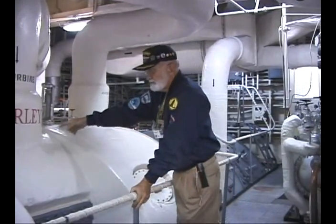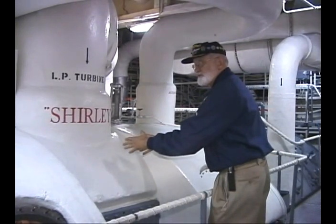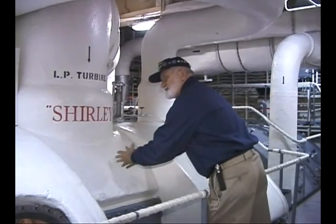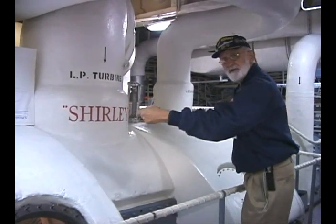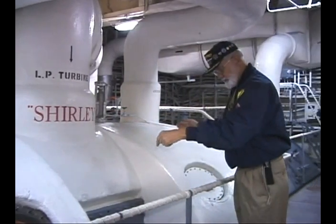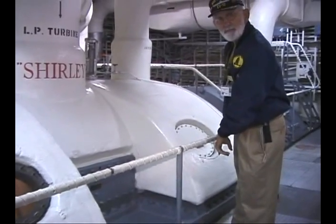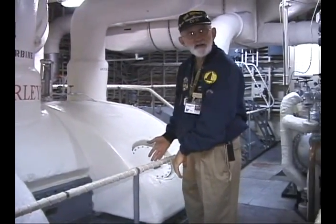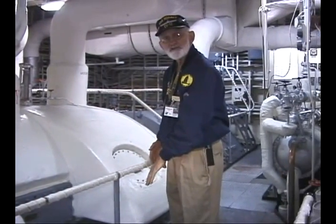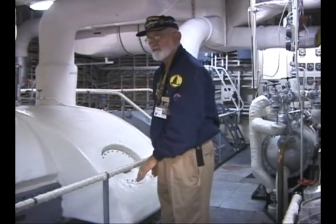Okay, so the steam comes over to this turbine, the low pressure turbine, which is really 2 turbines on 1 shaft, because the steam enters in the middle and expands in both directions, causing this turbine to spin. The steam comes out of this turbine and goes straight down into the main condenser that it's sitting on top of. And remember, I said that we maintain a 29-inch vacuum in the main condenser, and we use it to condense the steam so we can reuse the water.